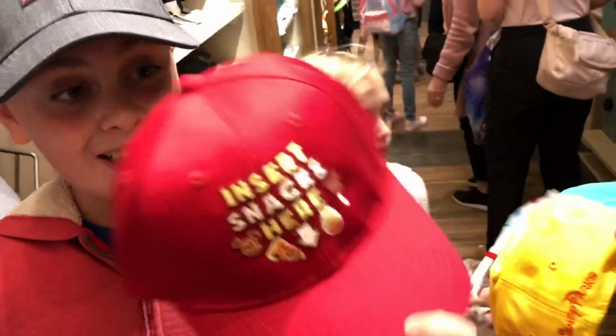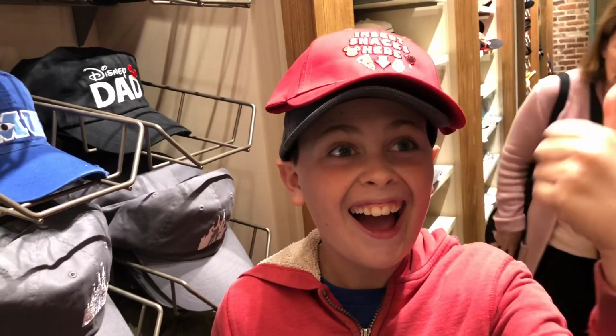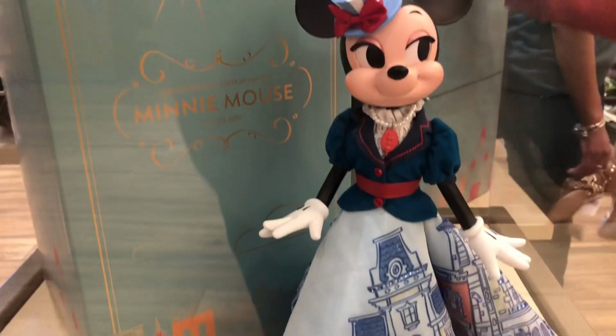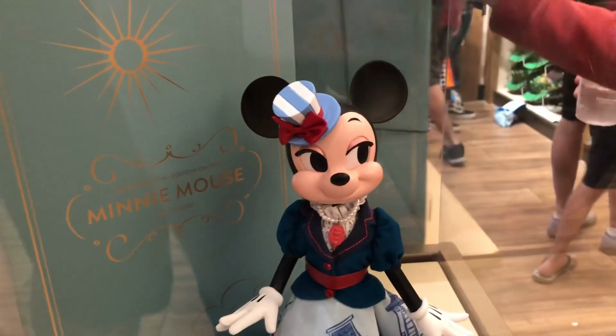Jude always wants any of the merchandise that says, "Give me a snack." It's like his tagline. Yeah. Snack? Ooh la la, look at this fancy mini doll, or figurine. I don't think you can play with it. It looks like it's breakable.